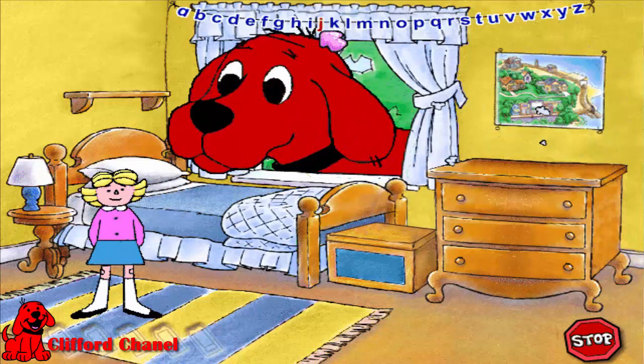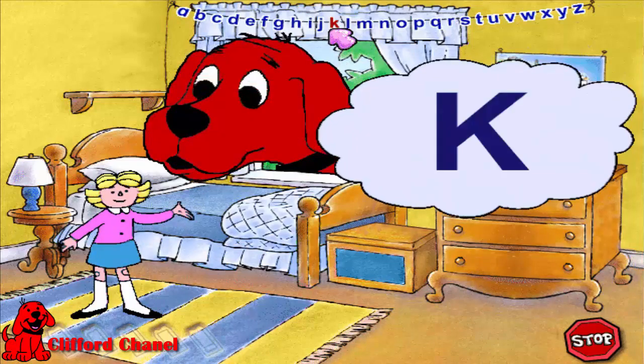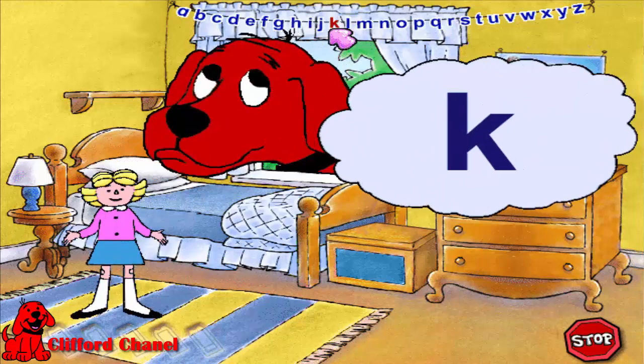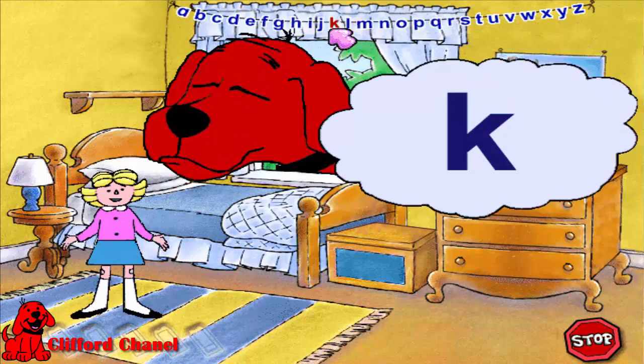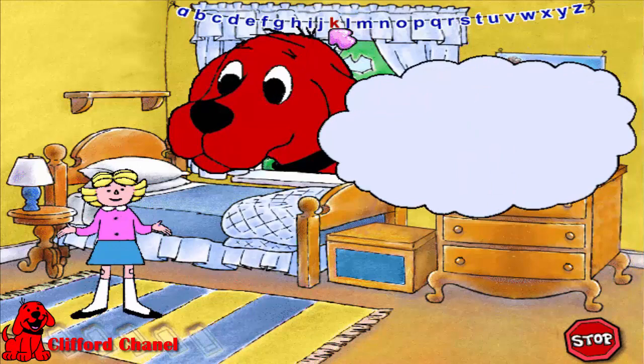Now, here's the letter K. This is a capital K, and this is a small k. The letter K stands for the K sound, as in kid. Let's say k, k. Some words that have the k sound are kangaroo and kitten.